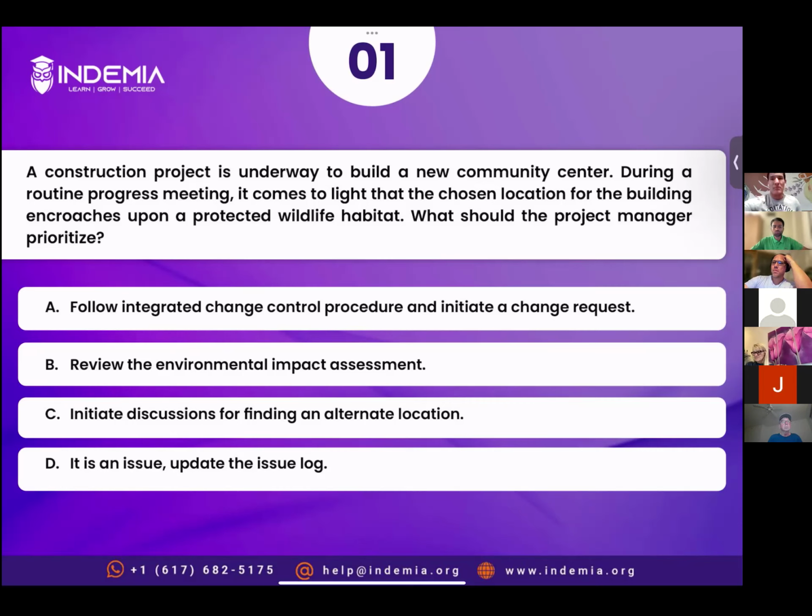For example, this is what we want to change, and this is another location that we have chosen. You understand that? So that request contains each and every detail about what aspect of the project we want to change, what alternative option we are going for, what the cost impact and schedule impact are. So it's a comprehensive proposal that is submitted for further evaluation and processing.